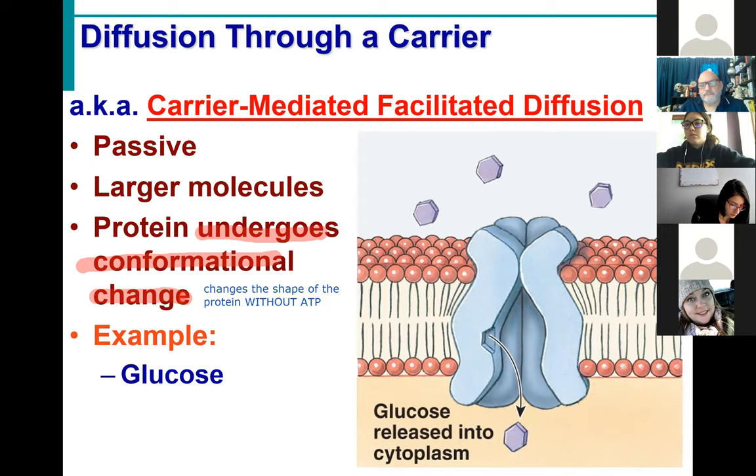Yeah, I had a question. If it does use ATP, is it still considered a conformational change? Yes, when we use ATP to change the shape of a molecule, that is also considered a conformational change. Yep. Okay, thank you. Yeah, again, undergoing a conformational change just means that it changes shape. Just a fancy way of saying that.